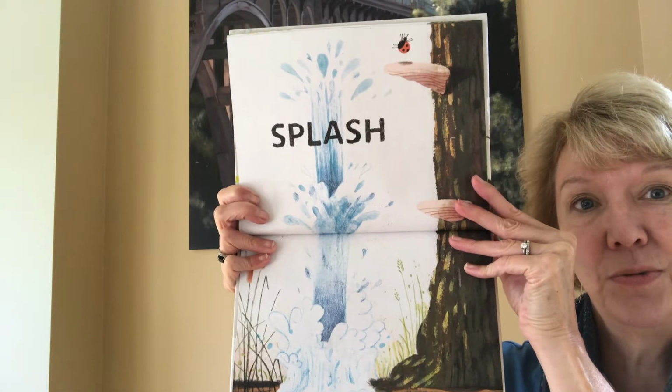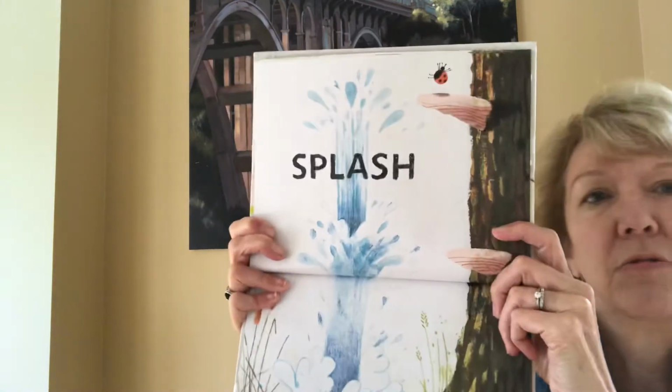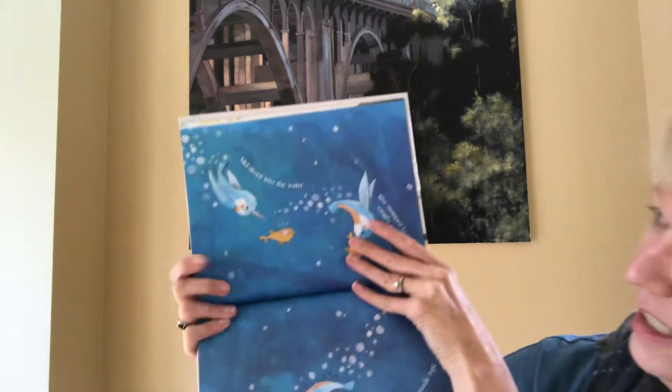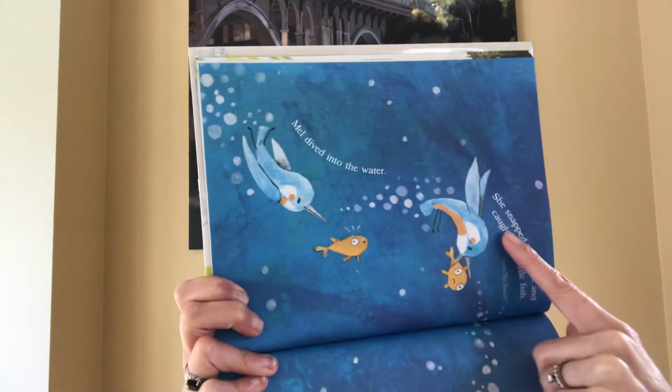Splash! Oh my. Look, it even made the ladybug get rocked off her little ledge there. Where do you think Mel is? Ooh. Mel dived into the water.